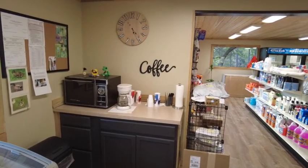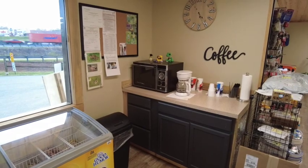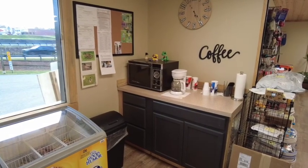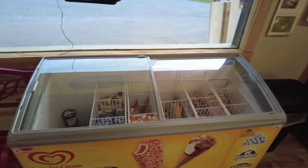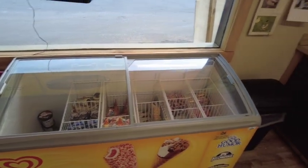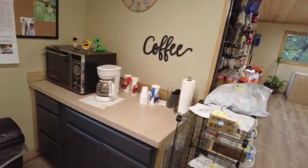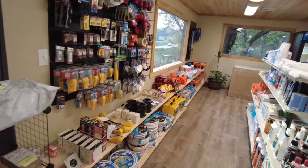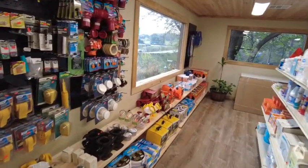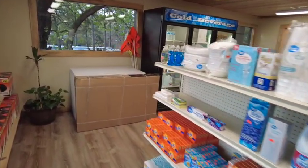All right, so the store and the check-in area are right at the front of the park, and they really serve the same purpose. But you also have a lot of goodies in here, including this ice cream case that, if you have a sweet tooth, is really going to cover you. They have a coffee bar in case you need a pick-me-up. They also have supplies on supplies on supplies. Literally, if there's something that you're missing and you can't get it at this camp store, you probably just need to go to the dealership for service.